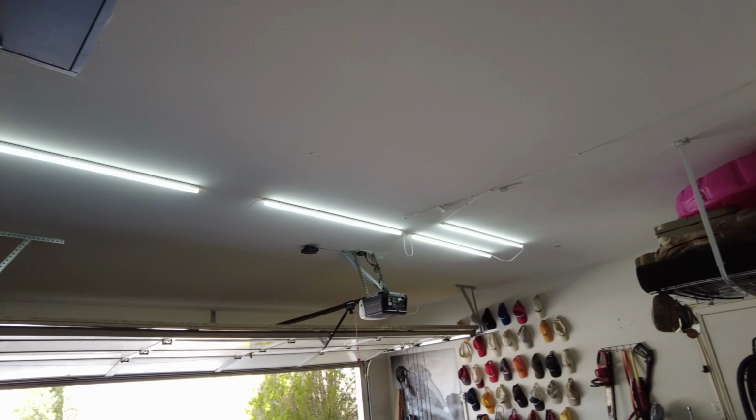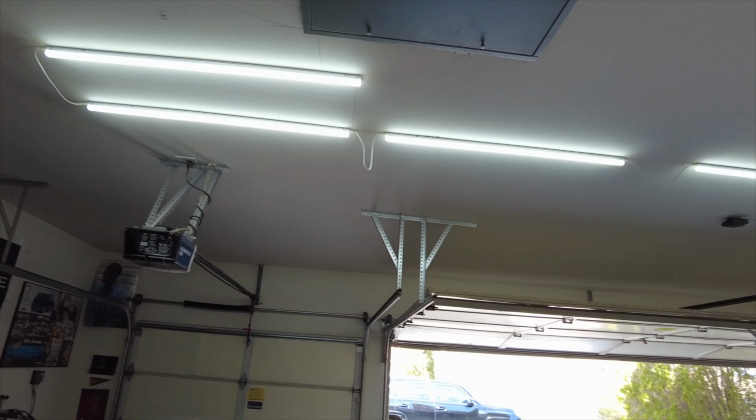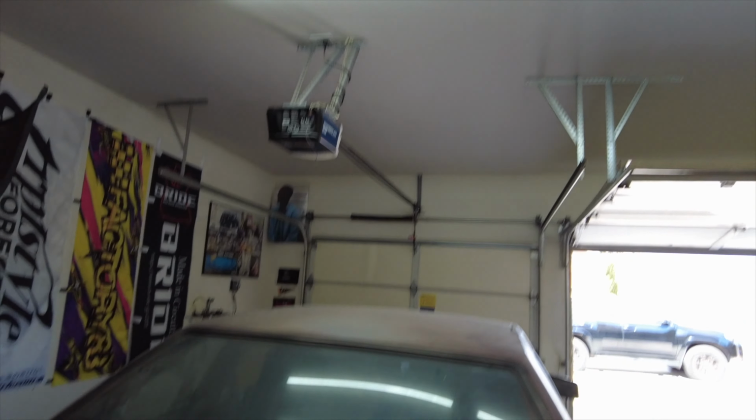More light, more time to fix your car. Yeah, that's it for now. I'm trying to think of any more ideas I can put in this garage build. Let me go clean up, and I'll see you on the next project.